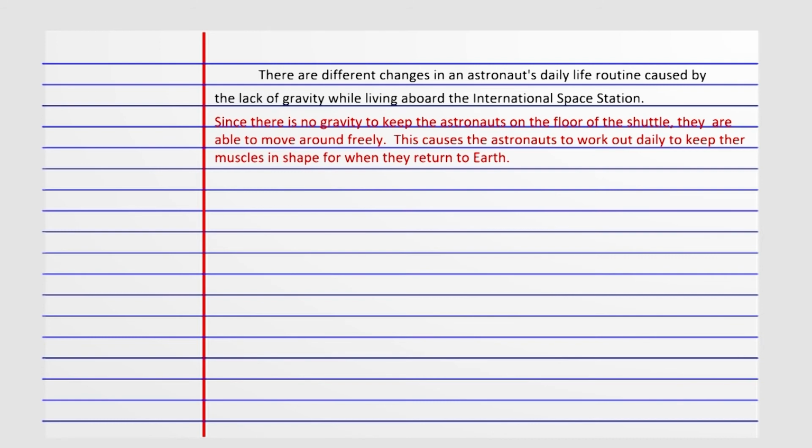Mrs. Cindy, can you help the students go back to the topic sentence and reread what we have so far? Sure, Miss B. We can choral read what we've written so far. Are you ready? There are different changes in an astronaut's daily life routine caused by the lack of gravity while living aboard the International Space Station. Since there is no gravity to keep the astronauts on the floor of the shuttle, they are able to move around freely. This causes the astronauts to work out daily to keep their muscles in shape when they return to Earth.